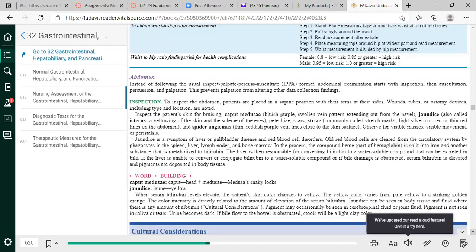And we talked about doing assessments. What is the first thing we should do when we do an assessment? When we're about to assess a patient, what should be one of the first things we do? Introduce ourselves. Yeah, an introduction.